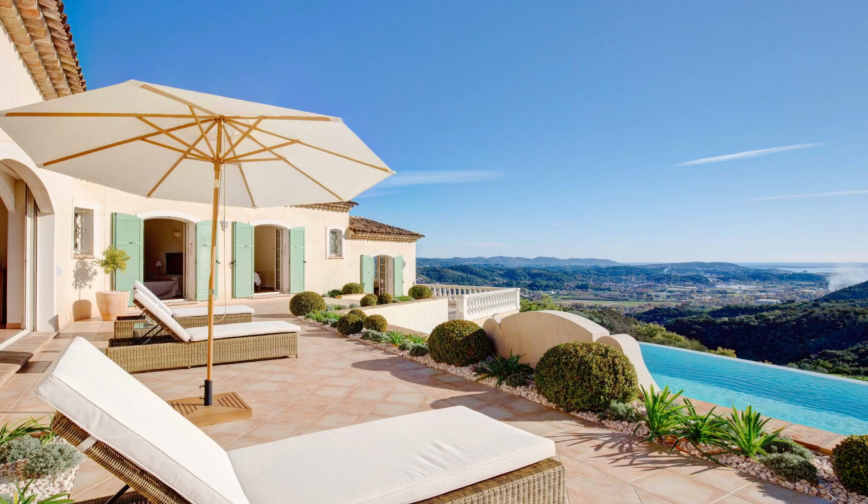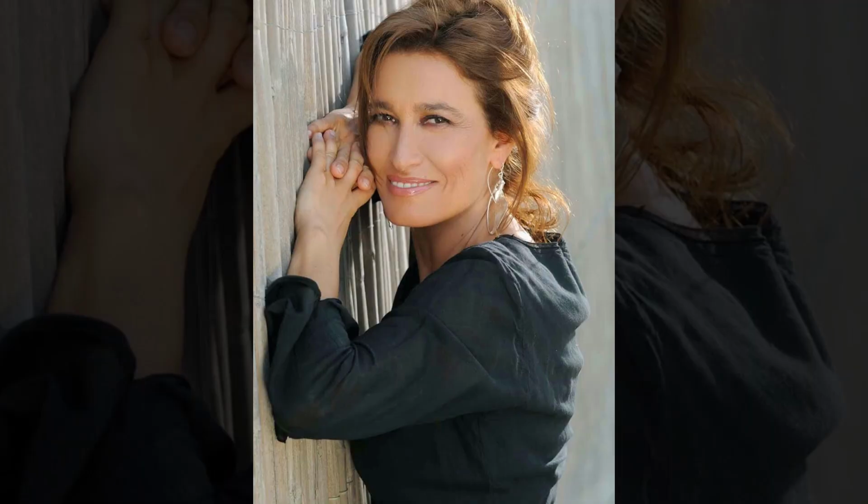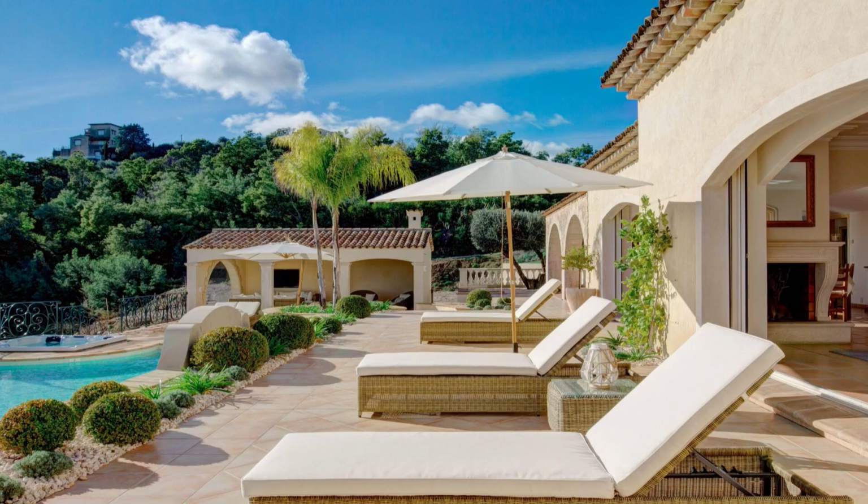None other than Michel Alberto de Gracia, the owner of not just Villa Leopolda, but also the neighboring gems, Cortosa, Versace. Villa Leopolda isn't just a house, it's a piece of history. A luxurious retreat that has seen the footsteps of the elite.